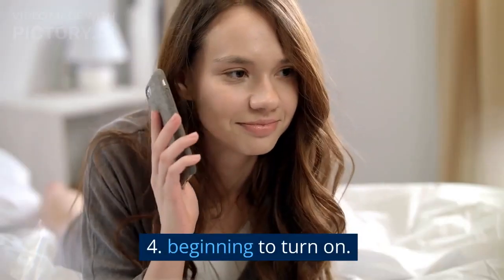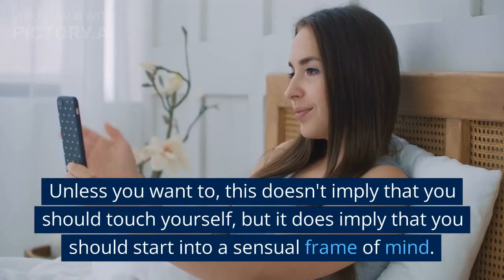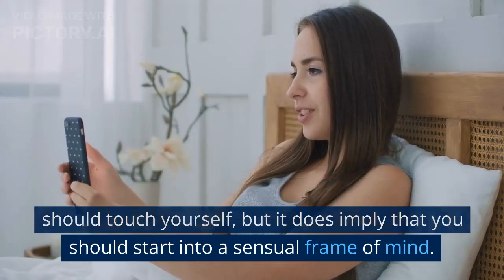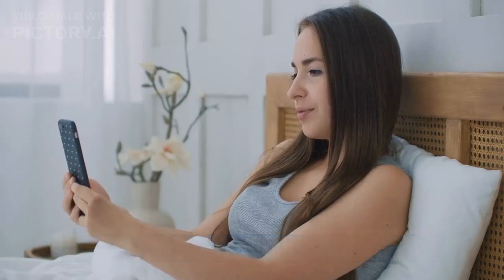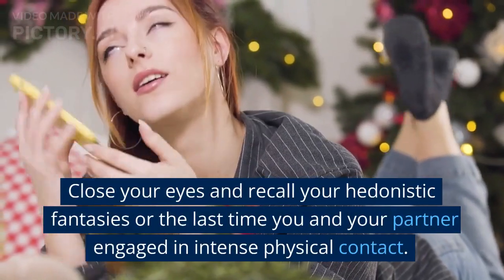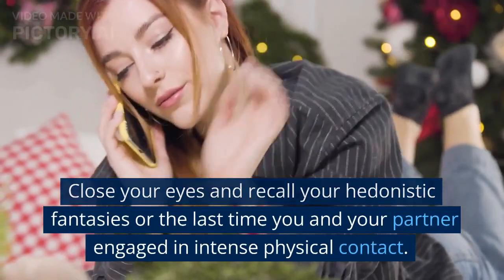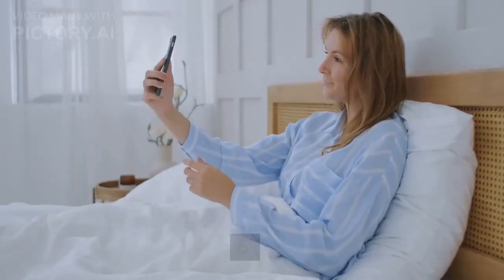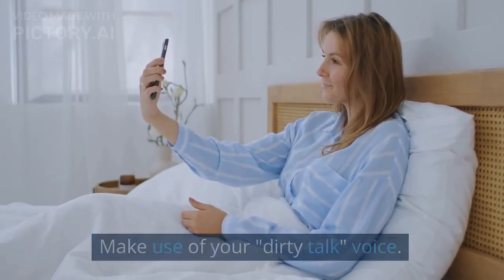4. Beginning to turn on. Unless you want to, this doesn't imply that you should touch yourself, but it does imply that you should start getting into a sensual frame of mind. Close your eyes and recall your hedonistic fantasies or the last time you and your partner engaged in intense physical contact.